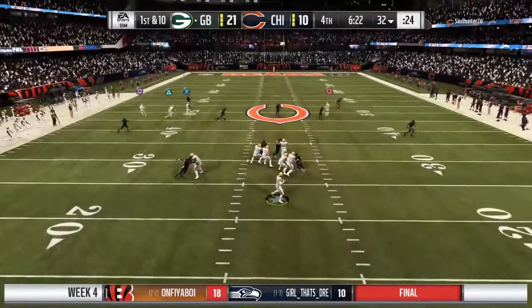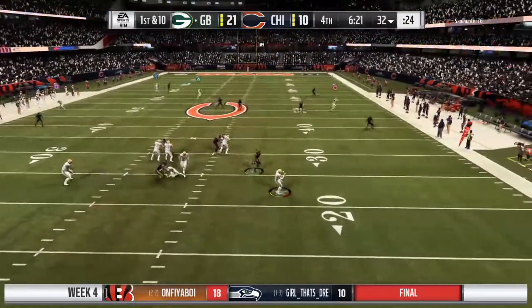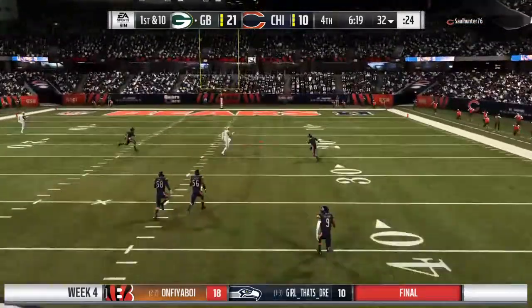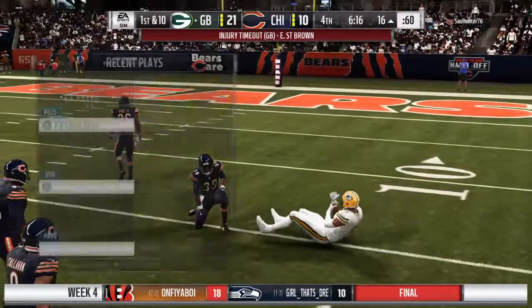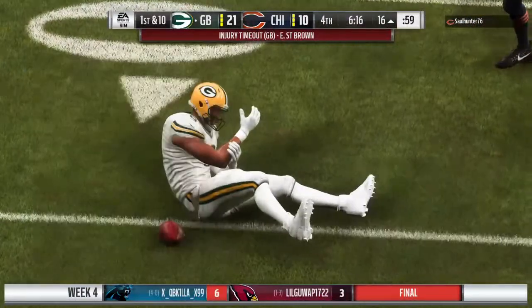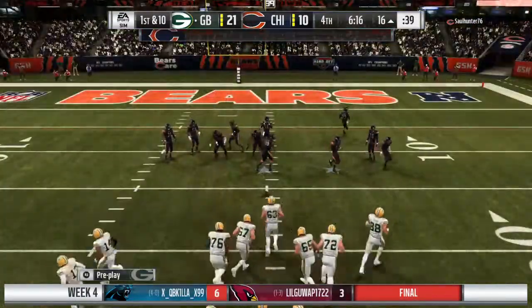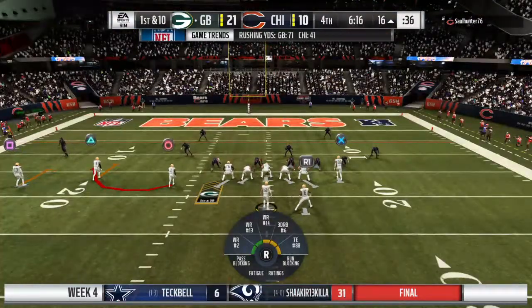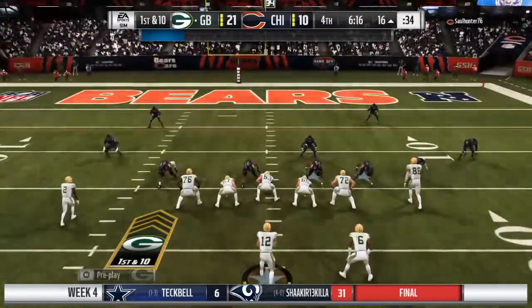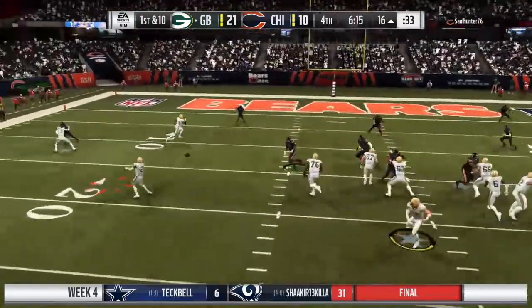So after the INT, it's Rodgers. Flushed out right. He's going to let this go deep. That's caught inside the 20. And he takes this thing way down into Chicago territory. Now it looks like we'll get a timeout, and we will. We've got an injured Packer on the field. While the trainers take a look, we'll step aside.